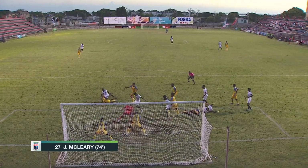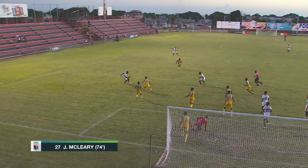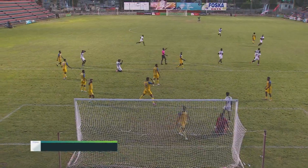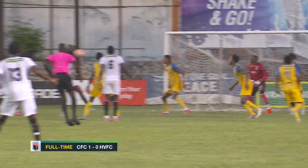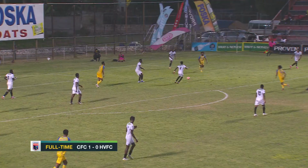And after all the melee, you could say, Ming doing the business to get it across, and what a header it was. Samuel slow to react, and 1-0 for Cavalier. That's the initial play off the upright from Ming, and another angle for that header. Samuel beaten in the 74th minute.